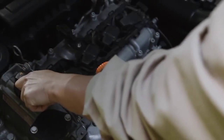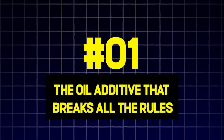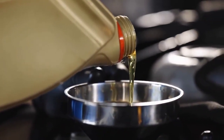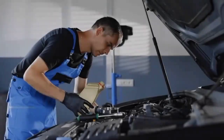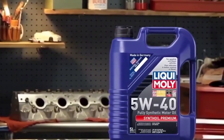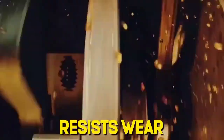The last real secret lies inside the heart of the engine, where friction steals power drop by drop. 1. The oil additive that breaks all the rules. Oil is the lifeblood of your engine, but even the best grades thin and lose protection over time. Manufacturers tell you never to add anything to modern oil formulations. Independent mechanics disagree. A high molybdenum friction modifier, like Liqui Moly MoS2 or ZDDP additive, coats metal surfaces with a microscopic film that resists wear, reduces friction, and lowers temperature.